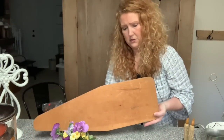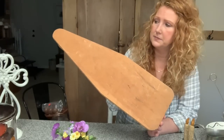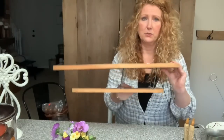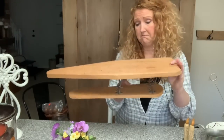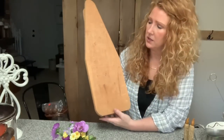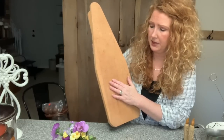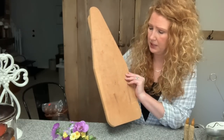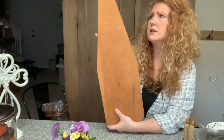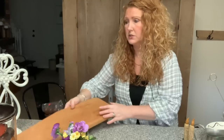And then for $2.09, I picked up this vintage looking ironing board, and it actually has where you can stand it up. But I will probably put a hanger on it to make it wall decor, and paint laundry, you know, because laundry rooms, we have to be in them, we might as well decorate them pretty. So that is what I'm probably going to do with this. I won't remove that. I was trying to read the tag. It doesn't really say much.